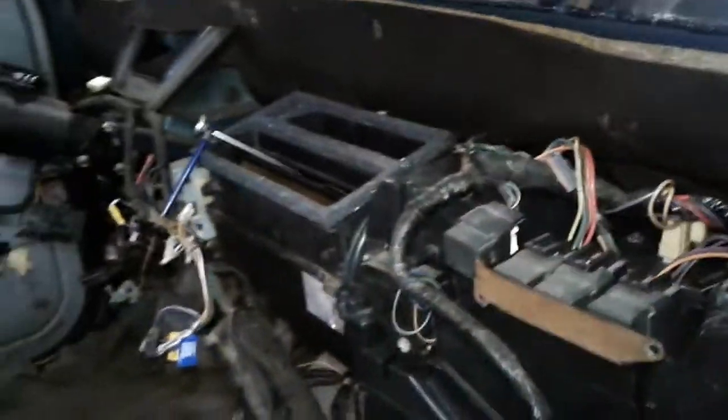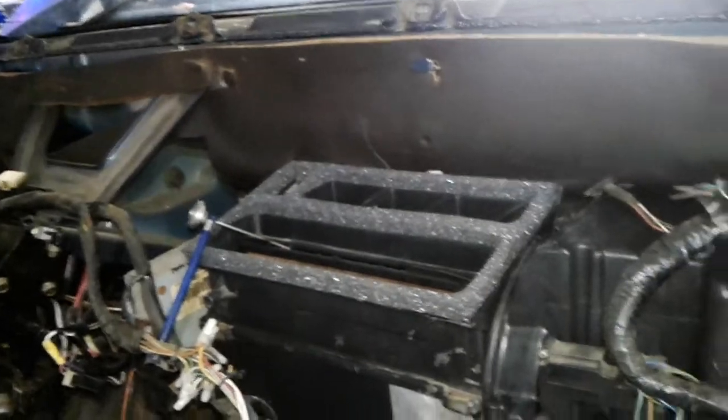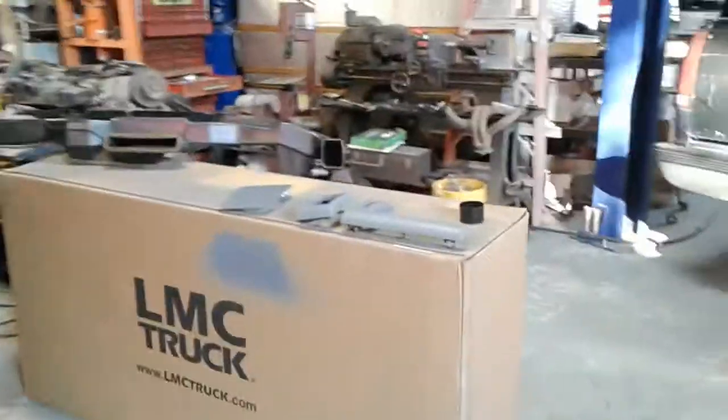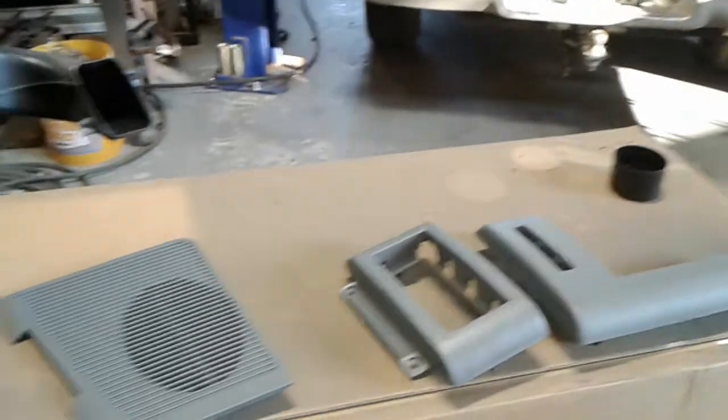All right, let's go deal with the elephant in the room and take a look at our LMC Dash that's brand new, that just got run over by the truck. So anyway, it was all up there, and here comes the big blue truck with the black tailgate, and it comes crashing right into it, and it all spilled down here on the floor.